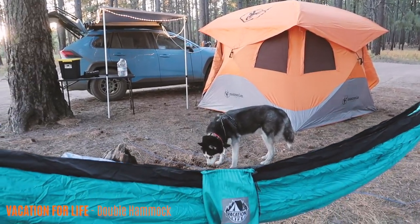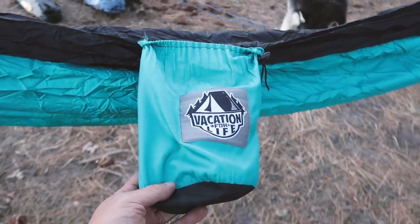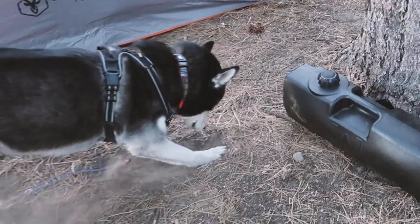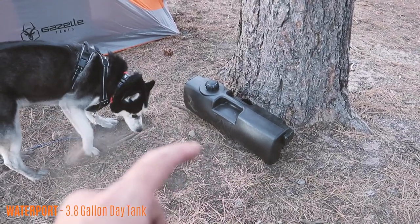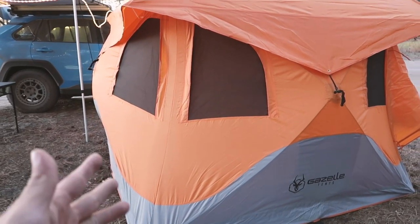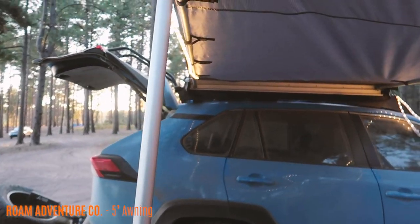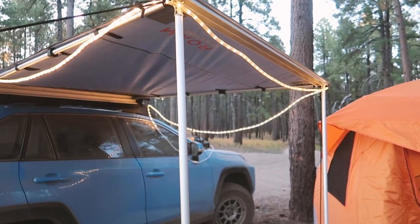So I pretty much have camp set up. Let me show you a little bit around the place. I have my Vacation for Life double hammock set up right here. I decided to bring the water port for this trip because we're gonna be here a couple extra days compared to the last trip. Here's the Gazelle tent I had shown you guys how to set up earlier. This should be familiar if you checked out the other video. My 5-foot row awning. I have a Harbor Freight rope light hooked up to a battery pack.